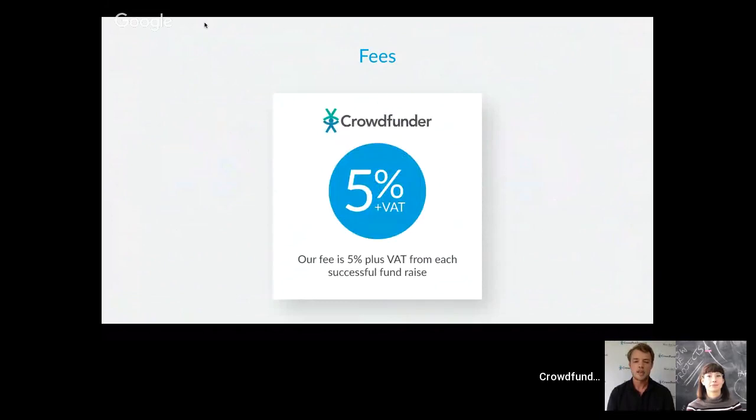So Crowdfunder charges 5% plus VAT, so around 6% of the total you raise. We have two different types of funding, which are flexi funding, where you keep what you raise, or all or nothing, where you have to hit your target to receive the funds. And in both cases, you would only be charged the fees should your project be successful. We also have payment provider fees, which you can check out on our website.